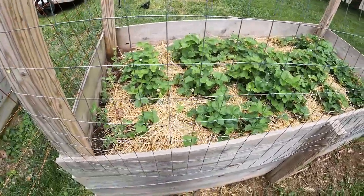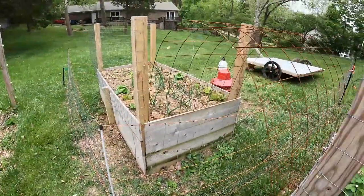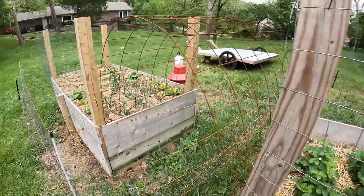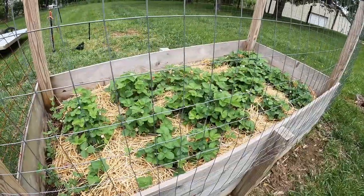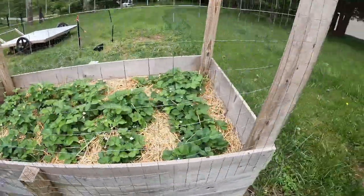So we're gonna take all these strawberries out next year, and we're going to move them to that raised bed, and then that'll be our strawberry bed going forward for the next few years after that. And then this will be the vegetable garden bed. So I'm going to build this back up with some topsoil next year before we do all of that.